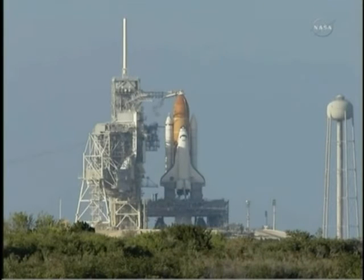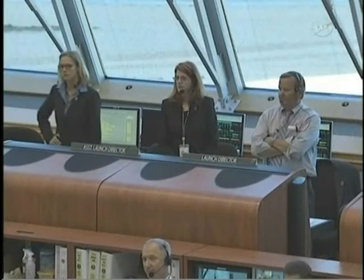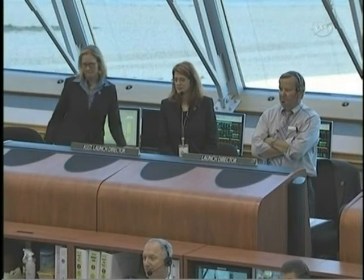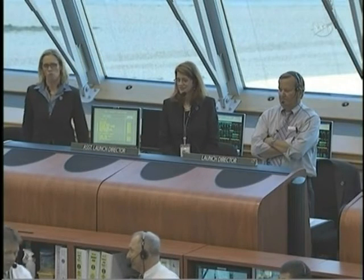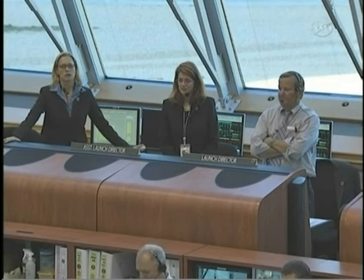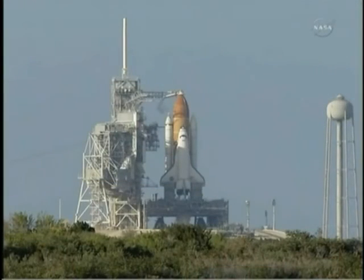And into the CTLS, we did get an indication that the range safety did throw their hold switch. That's affirmative. All systems are go with the exception of the Eastern Range. And they continue to troubleshoot a problem with their central command system display. Two minutes remaining in our launch window.